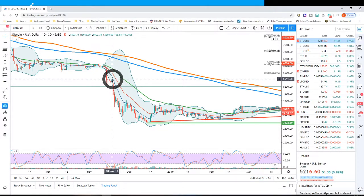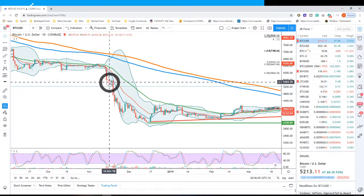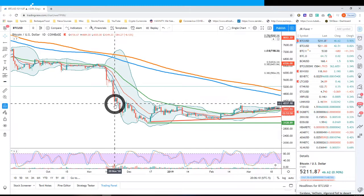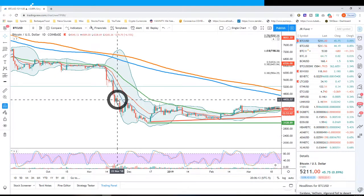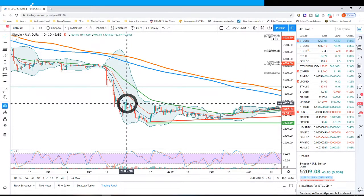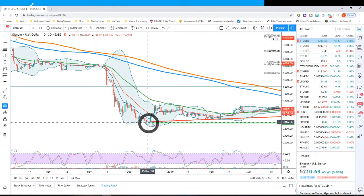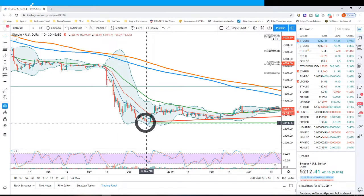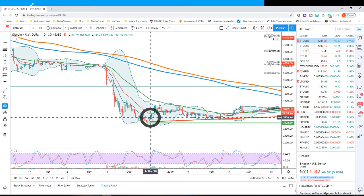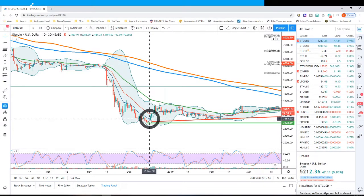It got a bounce but couldn't get through the 10 EMA. Price was outside the lower Bollinger Band, got back inside, couldn't break the 10. It sold right back off real hard outside the Bollinger Bands, pulled back in, sold off again, got a nice bounce, but did not close above the 10 EMA. It pierced it, did not close above it. Another sell-off. Where was the bottom? Right down here. We had a low right here, another low right here, but once we got the close above the 10 EMA, that was the signal.